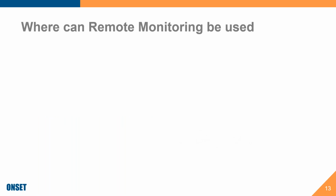So where can remote monitoring be used? My high level answer is everywhere. It just depends upon what it is that you need to do. There's certainly a convenience of being able to get your information to your mobile device, or to the internet, or to your computer without having to actually be there.